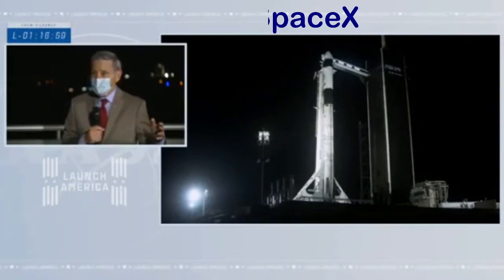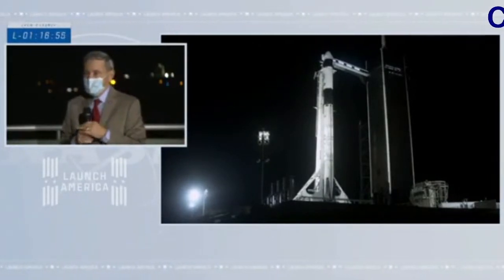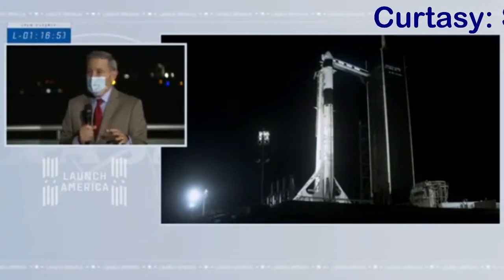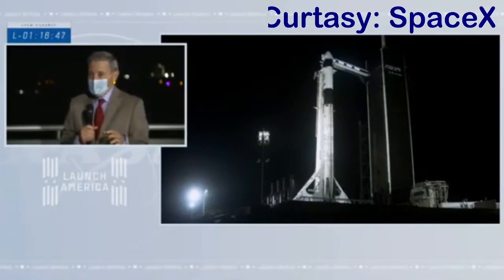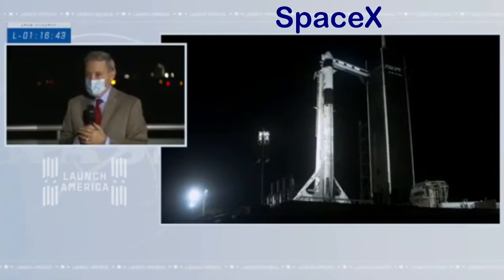I got to see them come out of crew quarters and get in their Teslas and drive out to the pad. They're all looking great. Their families are great. But I know they're really focused right now. Once you strap into that spaceship, you're just thinking about doing everything right, making sure you do your job to get safely to space.